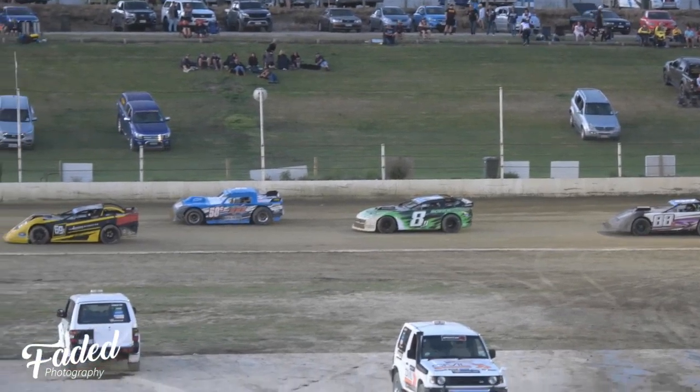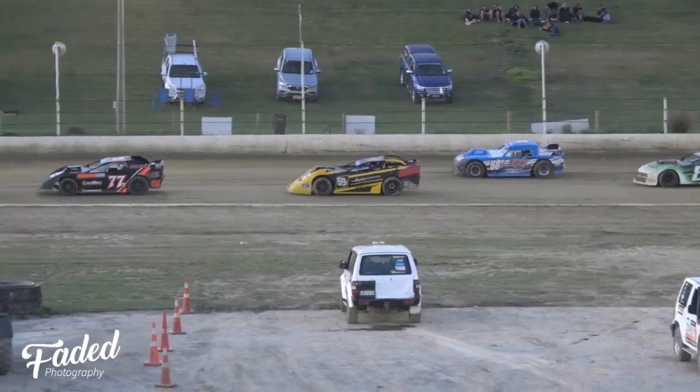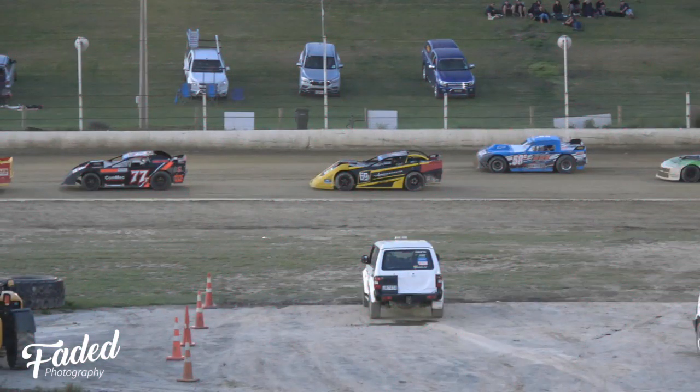So it'll just take a couple of minutes to get this one untangled. We'll see what they say. 8 laps had gone down so far. This one's touted to go for 12.